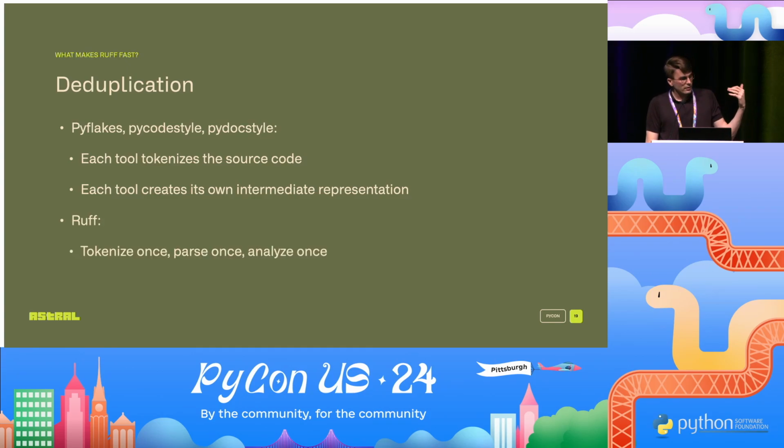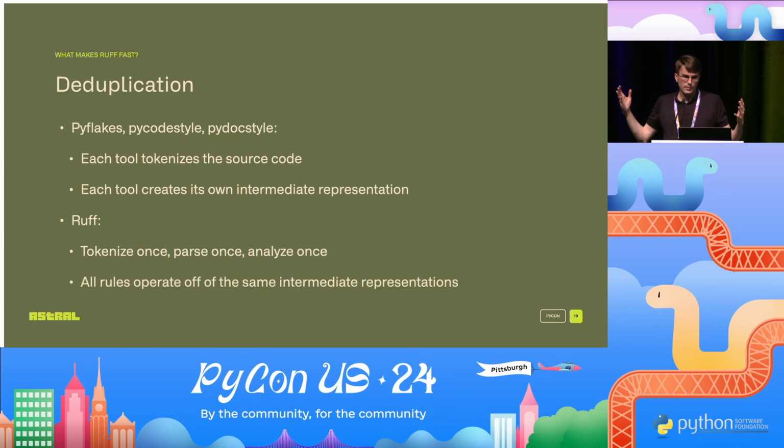And in Ruff, we just tokenize once, parse once, and analyze the source code once. All of the rules that we implement operate off of the same intermediate representations. So there's some fundamental deduplication that we've been able to achieve by bundling more behavior together and creating this common infrastructure for all the different diagnostics that we support.